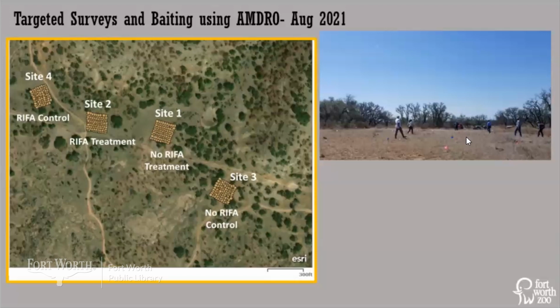So to do these targeted surveys and baiting using the AMDRO, we started in August 2021. We created 4 sites, site 1 and site 2 in the middle, here and here, and then we added site 3 and site 4. At site 3, horned lizards have been naturally moving there and nesting. That's where we've been finding our adults that have survived 3 and 4 years coming back and laying eggs.